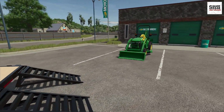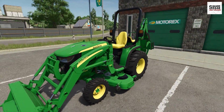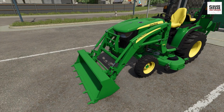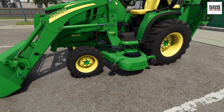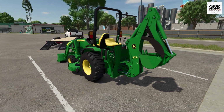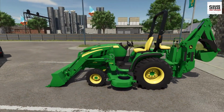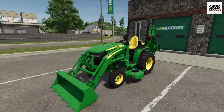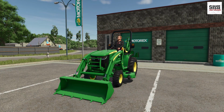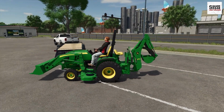But here it is, guys, the new to us John Deere tractor. This is a 3046R here. We have the bucket with teeth on it, which is a big upgrade for us here. We got an 84-inch cutting deck, and we do have the backhoe with the grapple on it. This thing is sweet. Huge shout out goes out to Lance Modding for sending this over. He sent me a bunch of mods. I highly recommend him because he makes some pretty cool ones. We'll get this thing fired on up here, and I can't wait to get this to work.